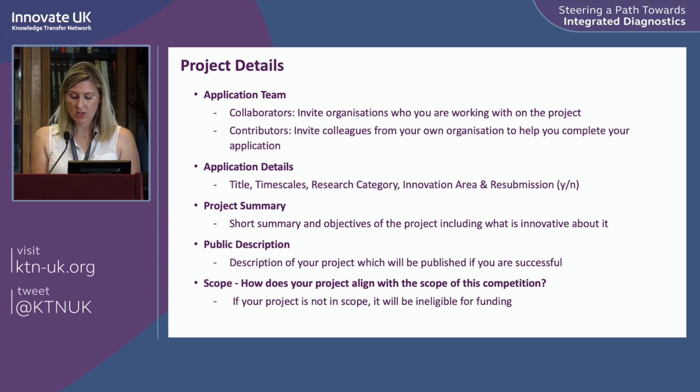So there are 3 sections to complete for this competition. The first section relates to the project details, and as you can see, it's application team. Here you can invite people from your organisation and other organisations because maybe you will not have one person filling everything in. You will have people from different organisations filling in their financial details, their CVs, background, things like that. Application details. Make sure your research category is correct because this is used to calculate your grant value. Again, if you have any questions about this, you can call our customer support team, email in.